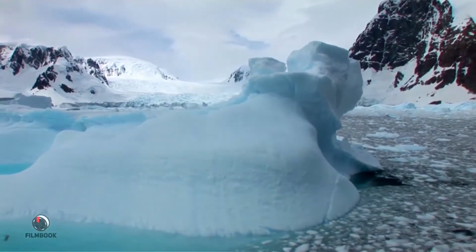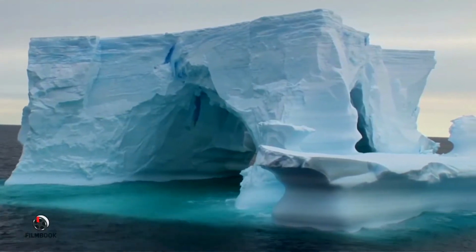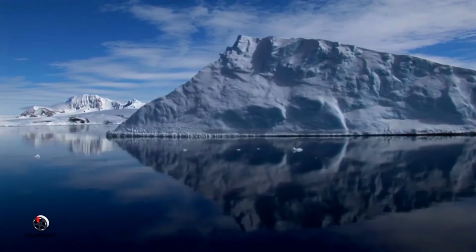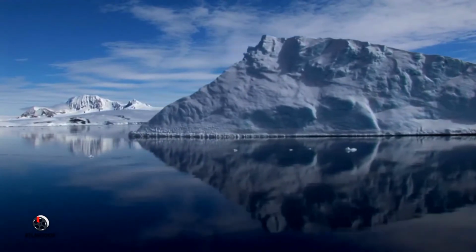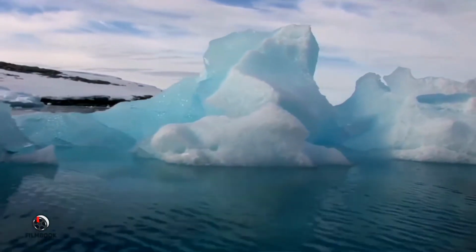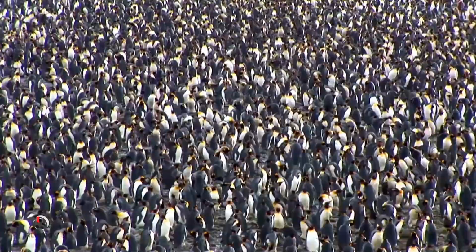Some of these ice sculptures are as big as castles. These ice sculptures float along the surface of the ice-cold waters. But below the water's surface is a very mysterious world. They may look small from above, but almost the entire iceberg is actually below the water.